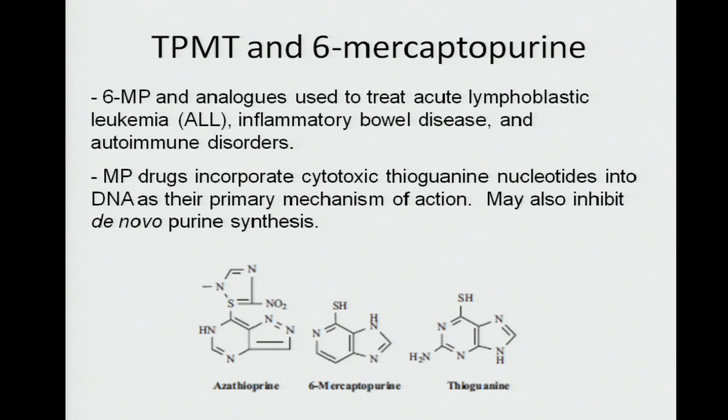6-mercaptopurine was heavily used in childhood ALL, and some of the initial pharmacogenetic studies actually were very concerned with this drug because this drug can cause severe hemotoxicity in childhood patients, can cause deaths. So St. Jude was very interested in it, and it was heavily developed at St. Jude.